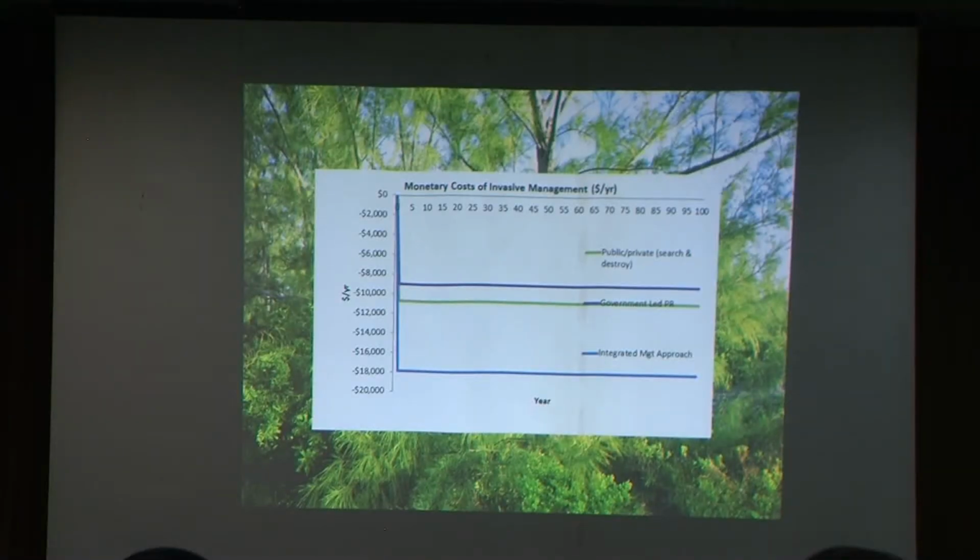That's your highest cost, so out of the three management options presented, the integrated management is going to cost you the most money. But the lowest cost is going to be the government-led PR campaign. And if you think about it, that sort of makes sense because you're going to be paying for the media campaign, the newspaper ads, the radio advertisements, the television advertisements, and this is money spent annually, okay?